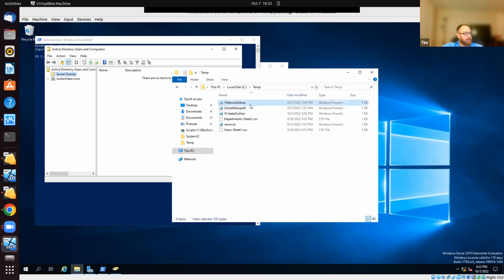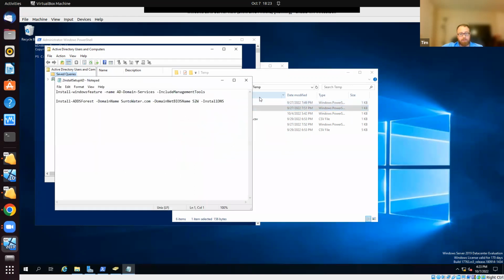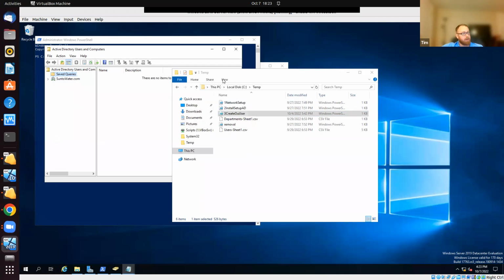I can briefly explain. The first one is configuring the IP address, setting up a network, and setting up the computer name. The second one installs and configures Active Directory, where the information is going to be stored. And then this third one that I'm going to be running for you will actually create all the organizational units, and then it'll fill the customers or the clients into the organizational units that we created.